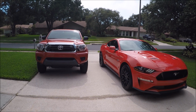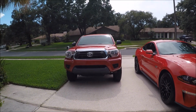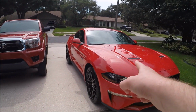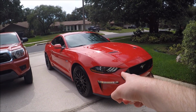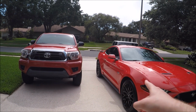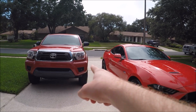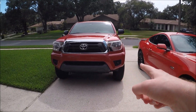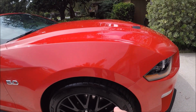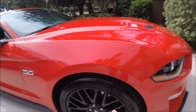Yeah, this is quite a rare sight. Got the truck washed over the weekend, and then today I got the Mustang washed. Both my vehicles are actually clean. This is quite rare. This will probably never happen again. You can actually now tell what color the wheels are on the Mustang.